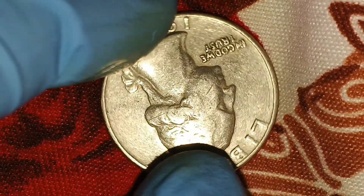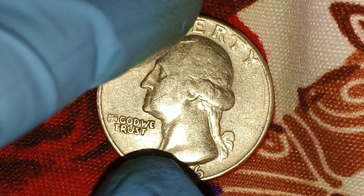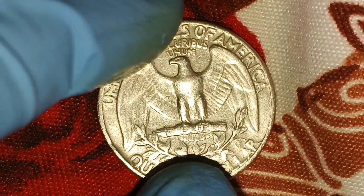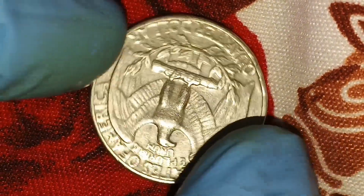Coin roll hunting is another great way to find valuable pieces. Go to your bank, pick up a few rolls of quarters, and search through them carefully. You never know what kind of treasure you might uncover. Every year, people find rare coins in circulation, coins that slipped through the cracks and ended up in everyday wallets, purses, or cash registers. So let's sum this up.